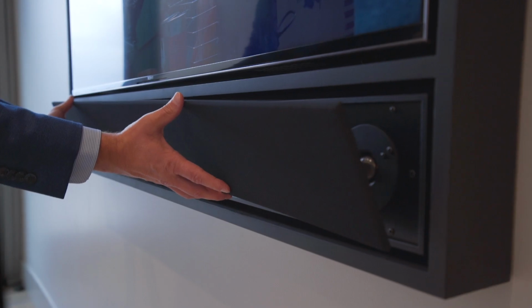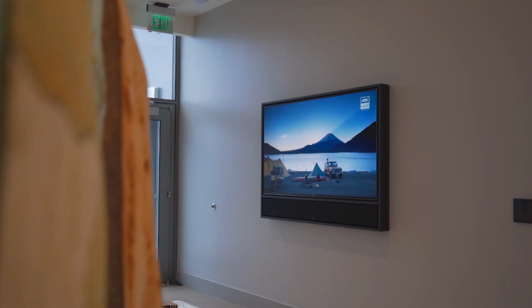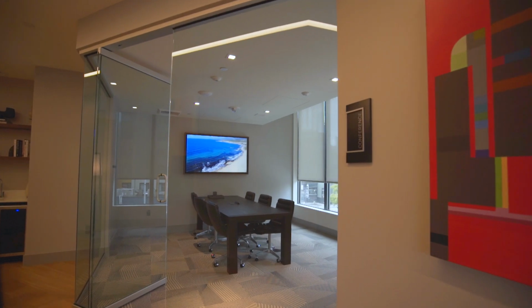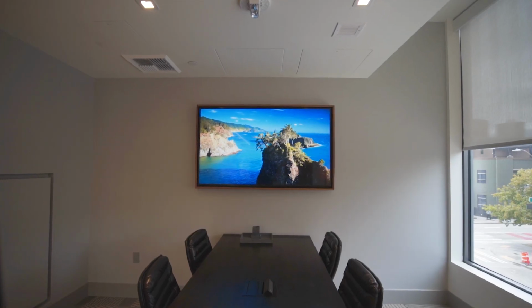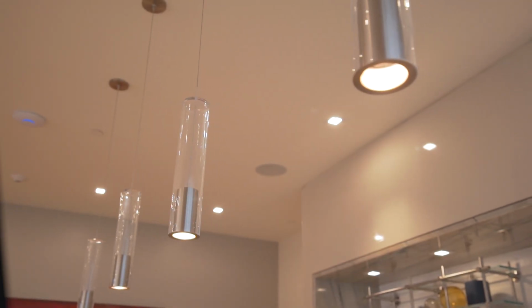As a finishing touch for the TV locations, we designed and installed 10 custom Leon Edge media frames to conceal the mount and the wiring and give it that really complete finished look. In the ceilings throughout these spaces, Origin speakers provide great audio while not having speakers front and center.